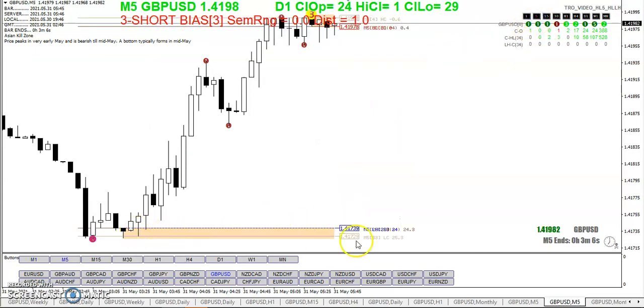You can see here what happened. It's 24 pips above that level. And so now it's putting in a highest low. So possible sell trigger here. There's a 3 ball with the short bias. So you just go short.